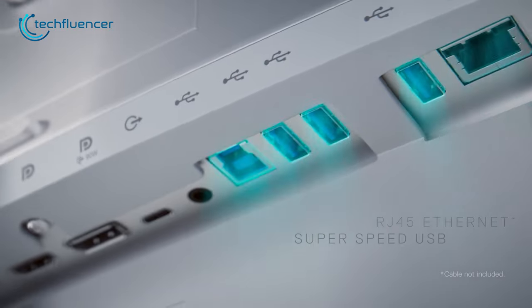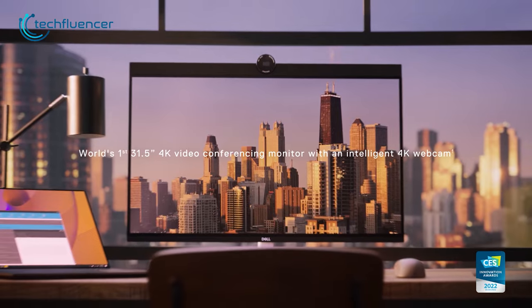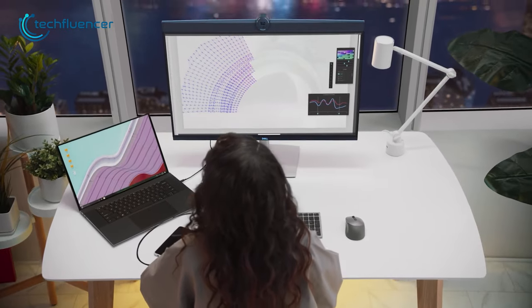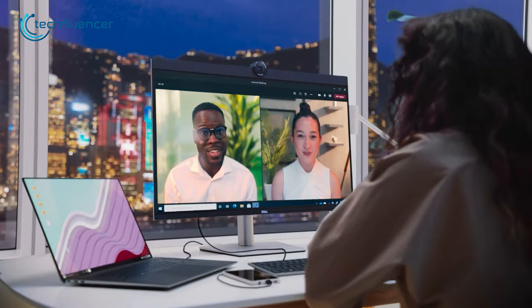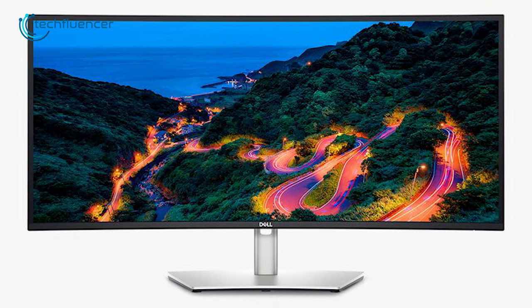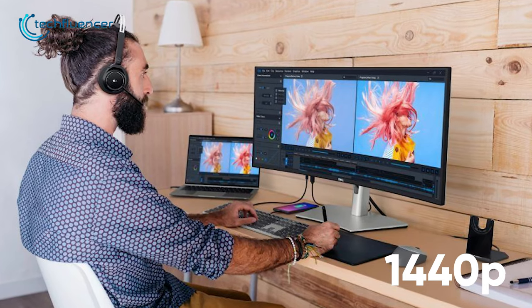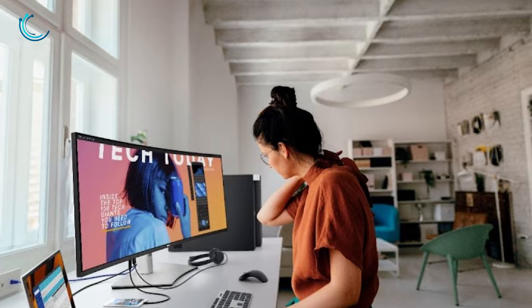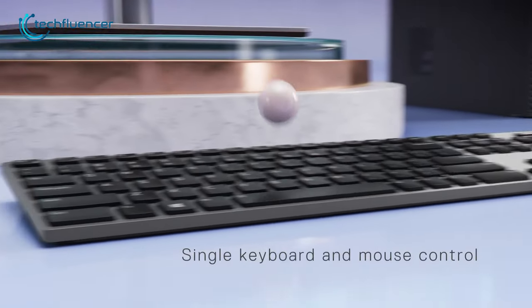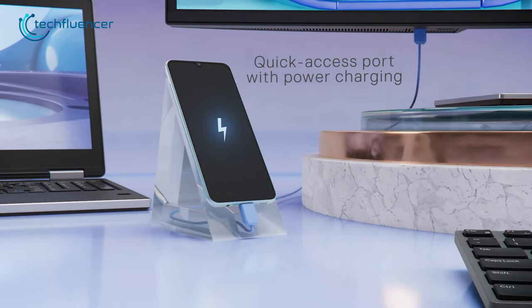The monitor also features DisplayPort 2.1 and Thunderbolt 4 connectivity, and as a result, it can be connected to up to two laptops simultaneously. Also, it supports both PBP and PIP screen modes as well. Next is the 32-inch curved version UltraSharp U3423WE with a built-in USB-C hub. It comes with 1440p resolution, which includes the IPS black panel technology as well. And just like the one before, this one also supports both PBP and PIP modes so that you can connect it to multiple devices at the same time.